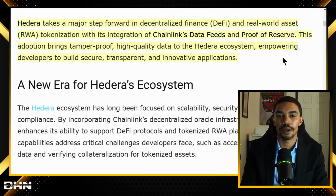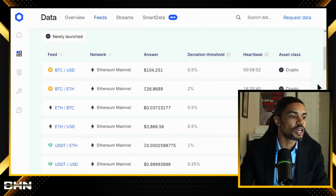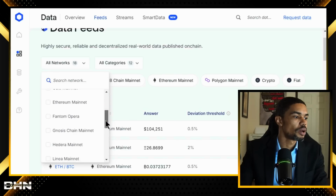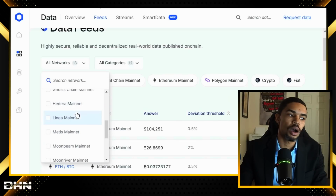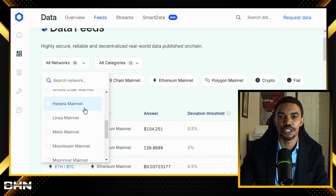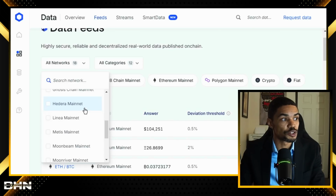What this means is that now Hedera will be able to make use of Chainlink's data feeds the same way that all 18 of these networks do. I wish they had a better visual, but you can see the list here, and they've already added Hedera's mainnet. Now, there was another announcement out of the HBAR Foundation back in October that talked about the HBAR Foundation joining the Chainlink SCALE program, which originally saw this tested on Hedera's testnet. With this announcement, we now see things have moved on to the mainnet.